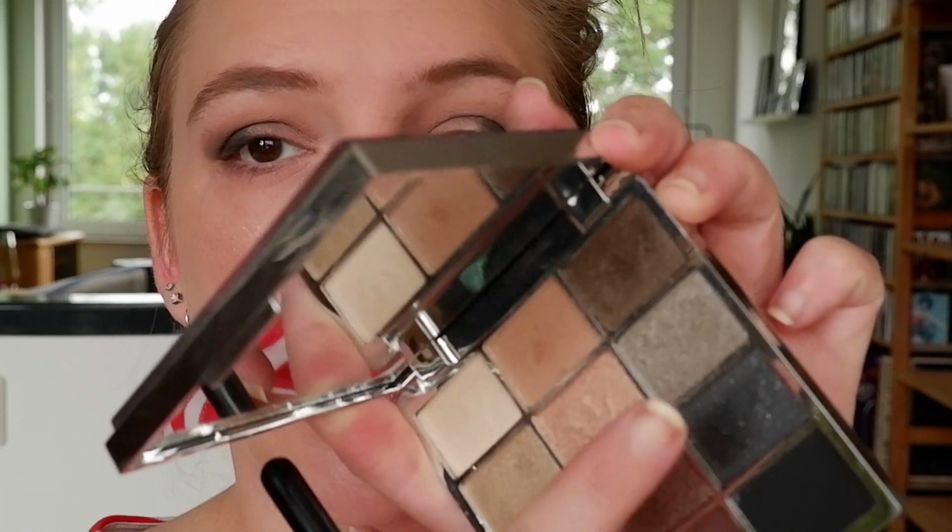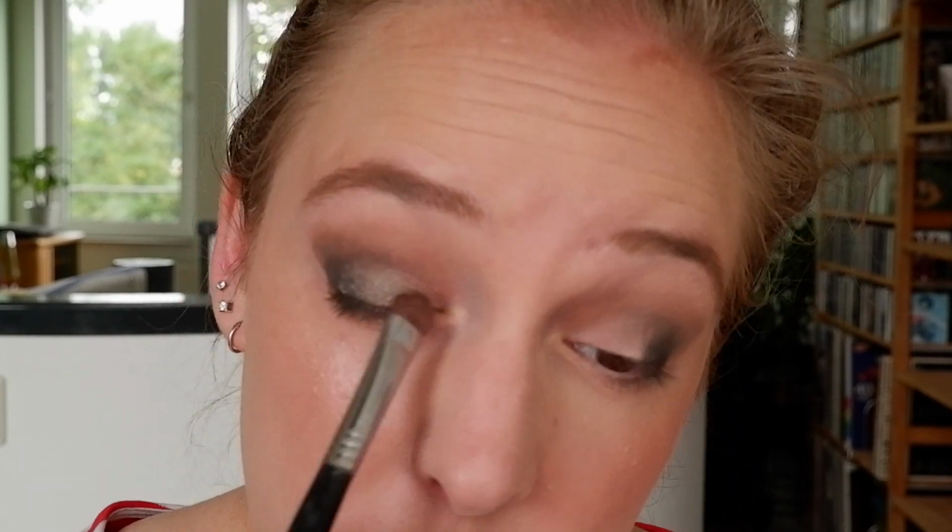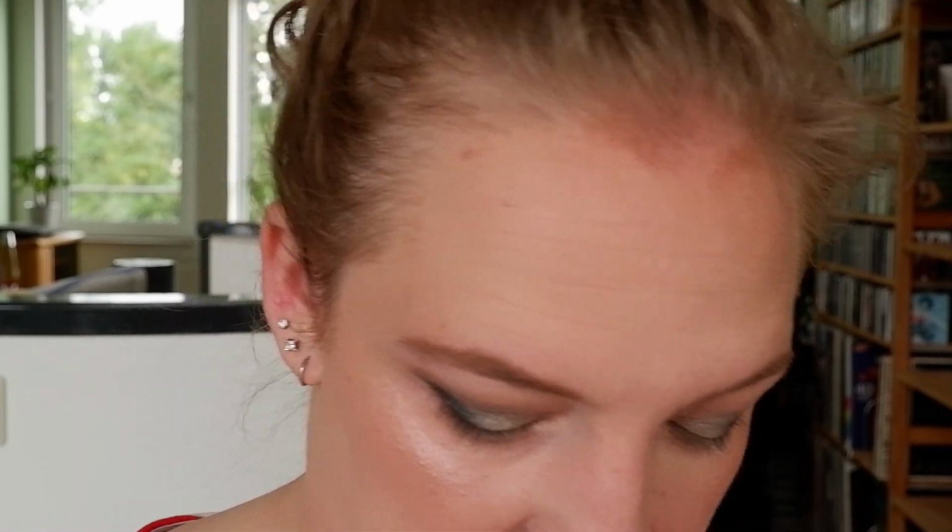So with the base down, I'm going to go into this silvery taupey kind of shade, because we of course need to use that. I think that makes for a very nice smoky top part, and I'm going to repeat that on the bottom half.